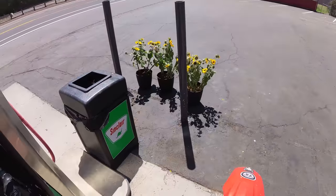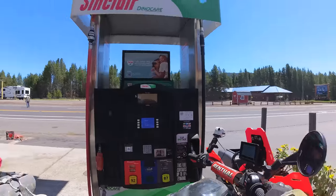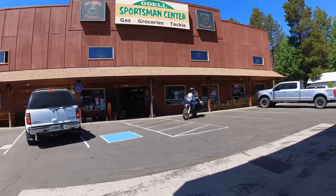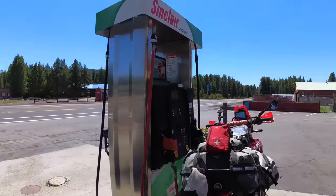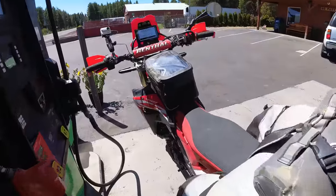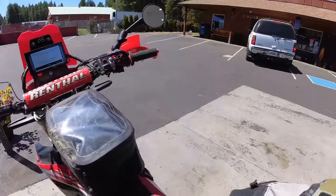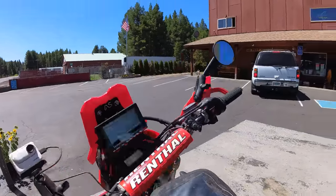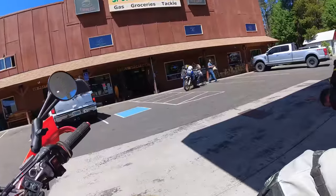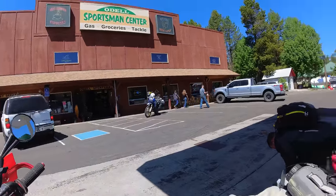So we're back at the Odell Sportsman Center because that 40 miles of out and back, I don't have the range for. So I gotta refill and restart, so we're essentially getting started again 3 hours later than we planned. But such is the nature of adventure riding. Sometimes you gotta improvise, and that's why you build in a lot of safety margins time-wise and fuel-wise, which is what I'm doing right now. All right, well, I think we're gonna grab a bite and then start over.